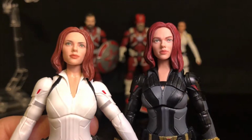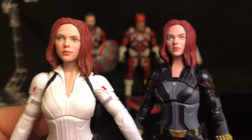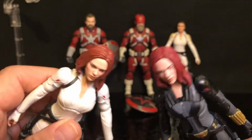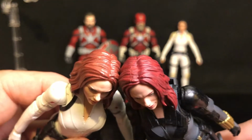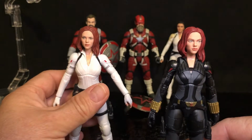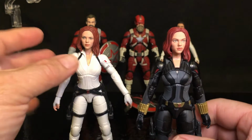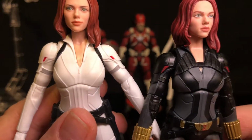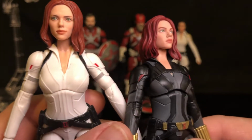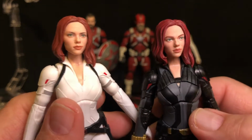The paint apps are a little bit different, so I don't know if she's supposed to be a little bit younger or what the deal is, but that's exactly the same hairdo. The hair is a slightly different shade of red, so it could be a little bit different, but pretty much identical in every way. So here's the thing. If you look at this white outfit, you can see that she's got these parts here that are uneven. It's exactly the same as these stripes here that just happen to be painted black.